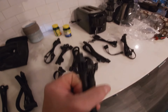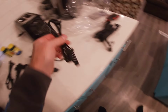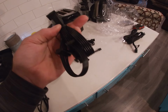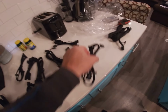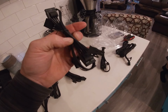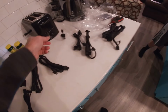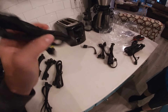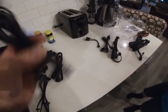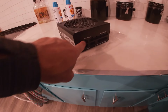CPU, so that goes to the CPU. Another PCIe. PCIe. It looks like just for a hard drive or whatever. That looks like the same. There's a little one I already had. And this one is labeled, that is another PCIe. It tells you on here where it all goes.